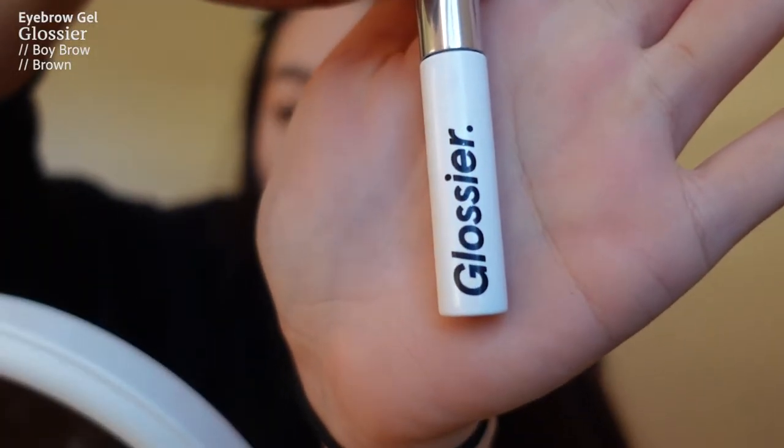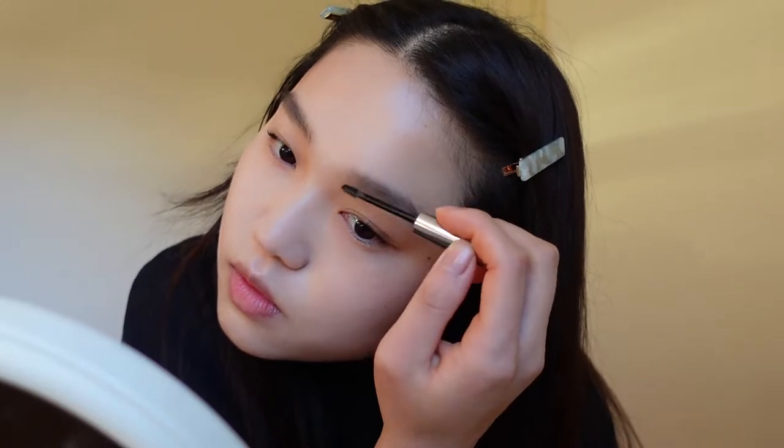So next, I'm gonna go in with this Glossier brow gel to further fill in my brows and define them. I want my brows to look pretty full, but at the same time pretty natural, and that's why I'm going in with this brow gel to kind of fluff everything up.